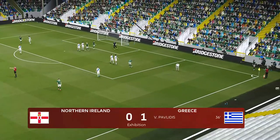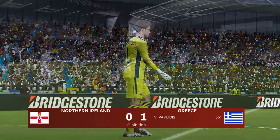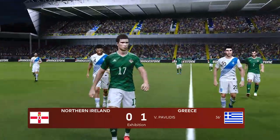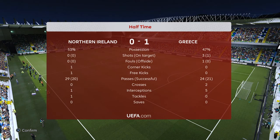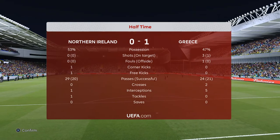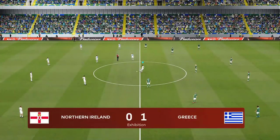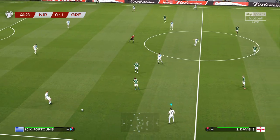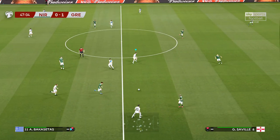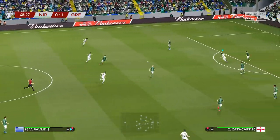That is the end of the first half. Greece, the 1-0 lead. The header from Pavlidis. Well, let's take a look at our halftime stats. The time of possession has been pretty even, but 3-0 for Greece on shots. They definitely felt the better side in that first half, and they had the goal to show for it. We'll see how it shakes out. 45 minutes left to play here in Belfast, the Windsor Park, Northern Ireland.